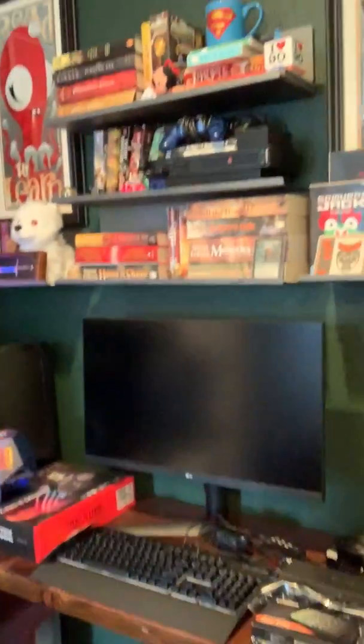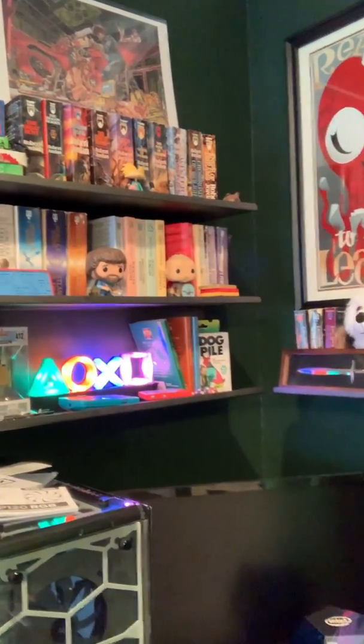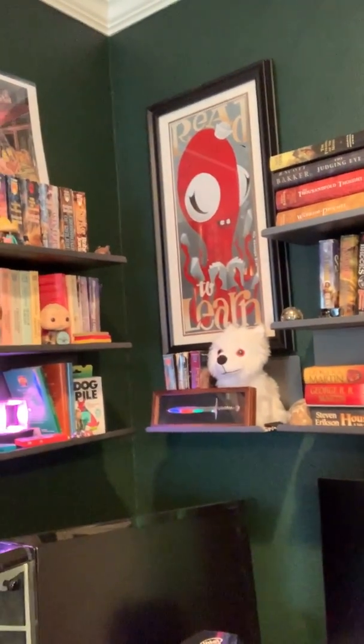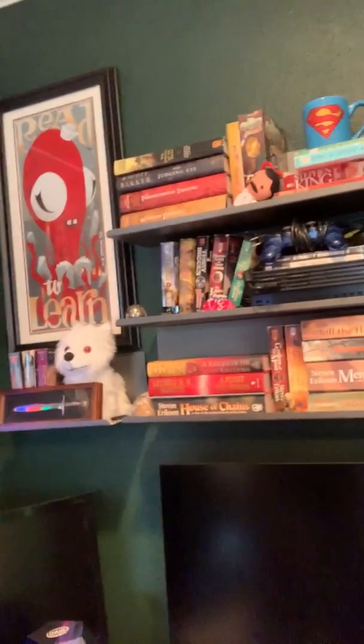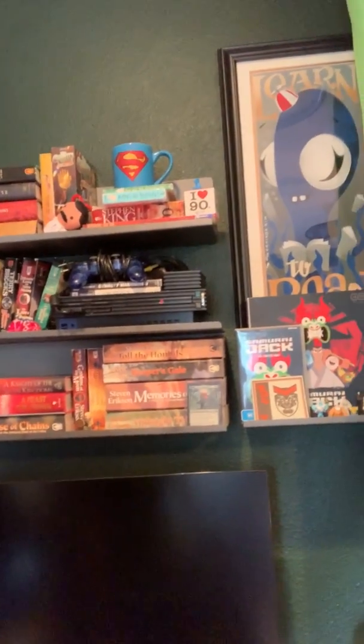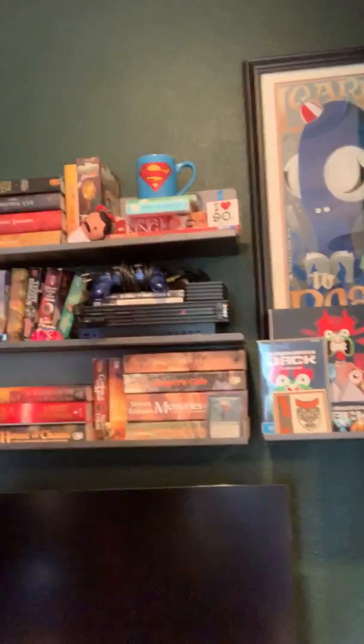So I'm going to take a minute. We can look at kind of my nerd shelves. It took me a lot of time and a lot of effort to put these shelves together. I painted my room recently. Yeah, a lot of changes went on. And I know I've been talking about streaming and things for a long time, but it took a lot of effort for me to pull this all together.